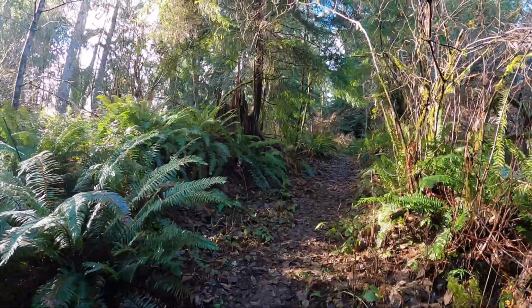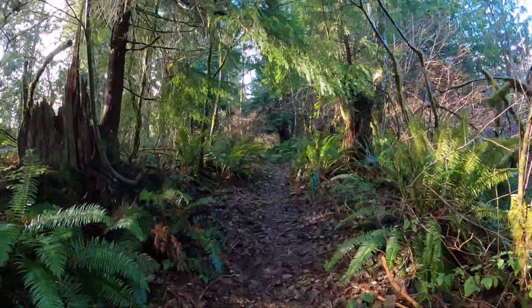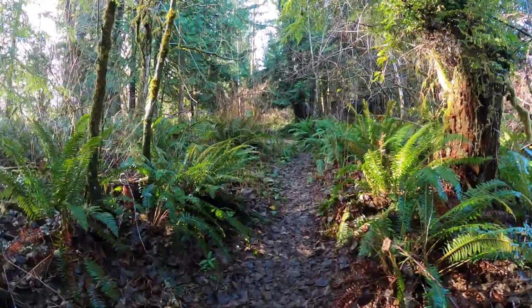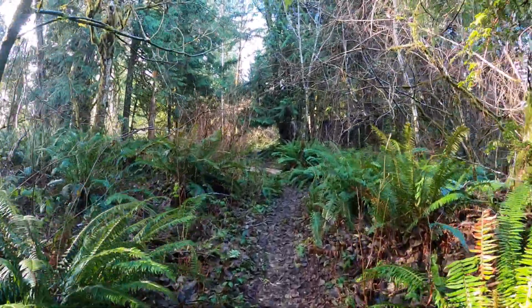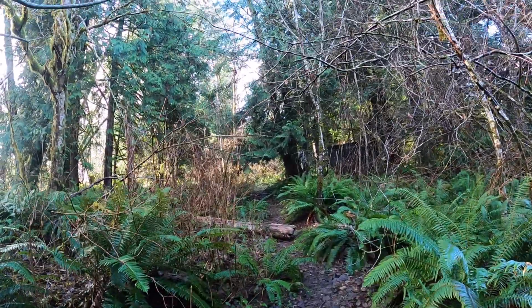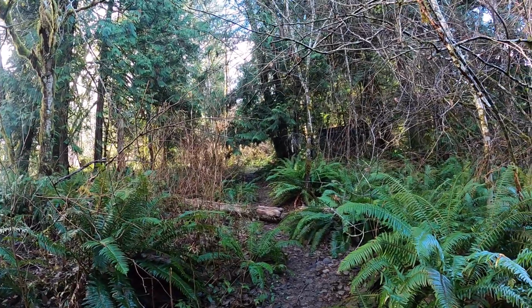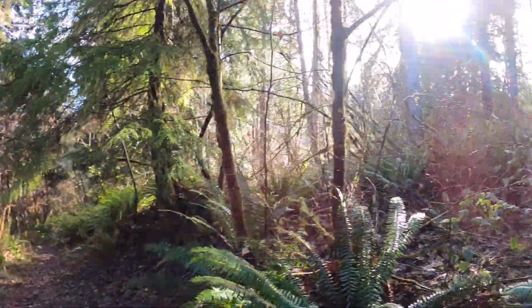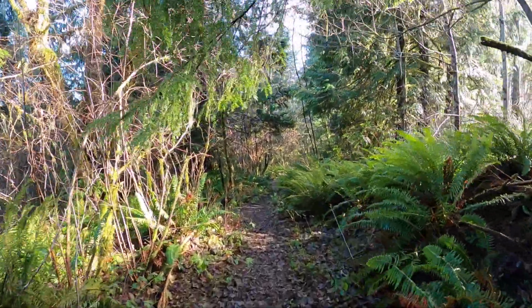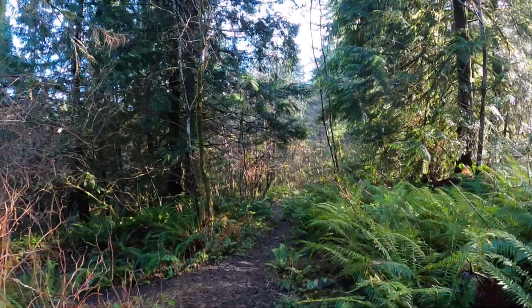Oh, here's another split. I'm gonna go right to see what's up here. Left goes back to the campground, it looks like. So, building up here. It's probably a well. So I will leave that alone. Go back down this way. It is steep.